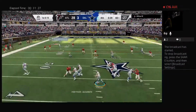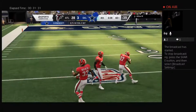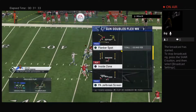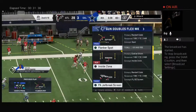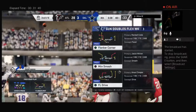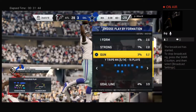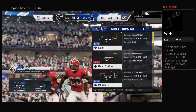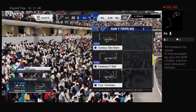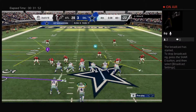Following the interception, here's Prescott. And that's going to be incomplete. Too tough to hold on to that one. It's 2nd down. Just nothing there again. He's been sacked multiple times. We've seen the interceptions, of course. He's really been through the ringer, hasn't he? And what we've seen is a defense that's well coordinated. The front and the back really in sync. The front putting on the pressure. The backside being ball hawks and picking passes off.